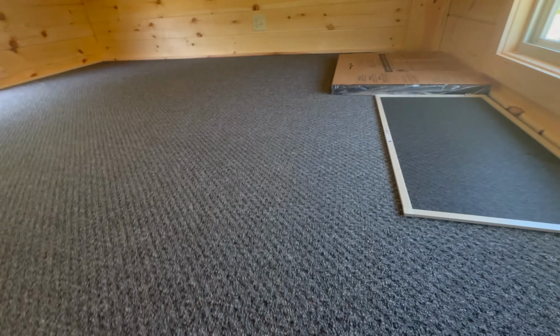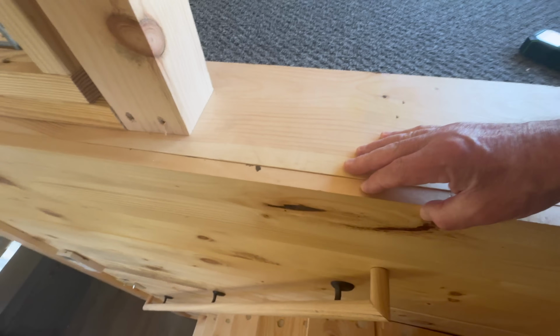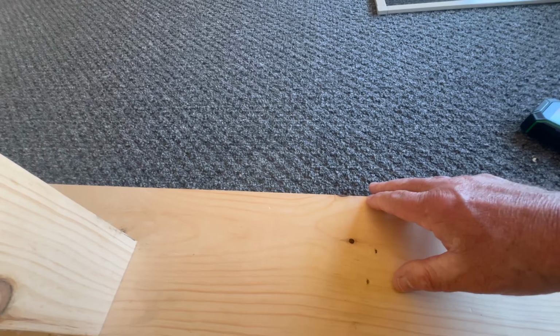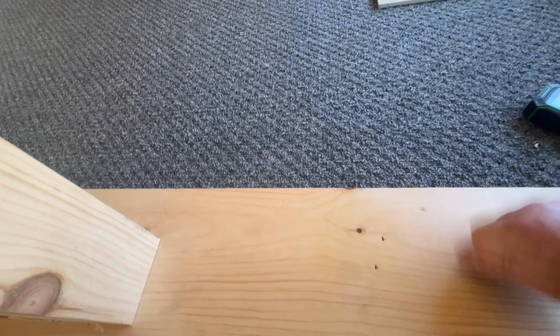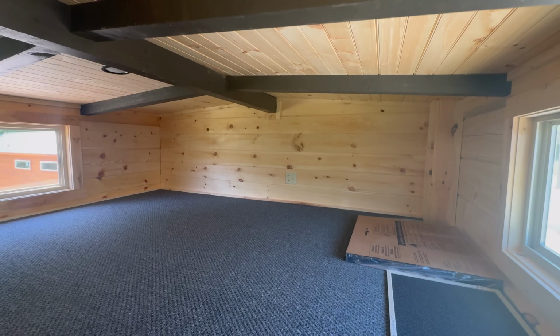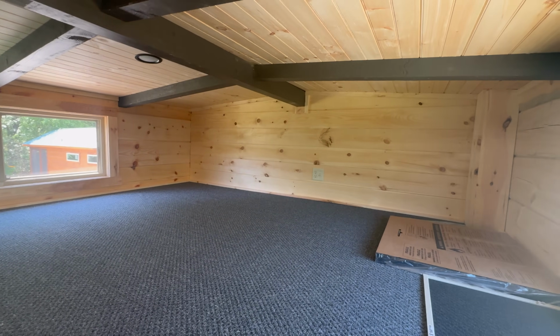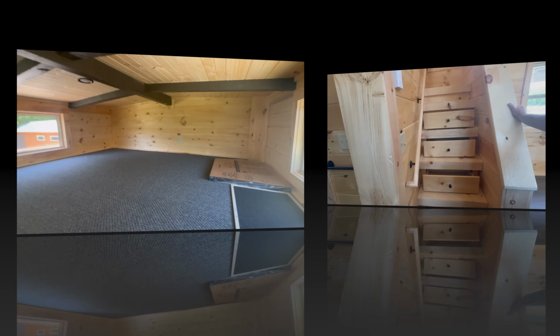So anyway, they finished it in this nice Berber. Again, I'm running into this all the time, and I complain about it all the time, but you've got wood off of your stairs over to the carpet. That's not fun to crawl around and scoot around on your knees. Anyway, I got one more thing to show you about this loft, but it's not in the loft. So let's go back downstairs. I'll show you that real quick, and then we'll close out this video.